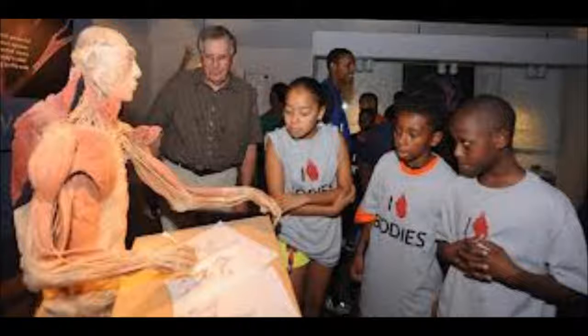There are some notations along the walls over here. Let's just read them out. Look into the heart, into the brain, into the intestine, into the lungs, and leave the exhibition with a greater understanding of how your body works.